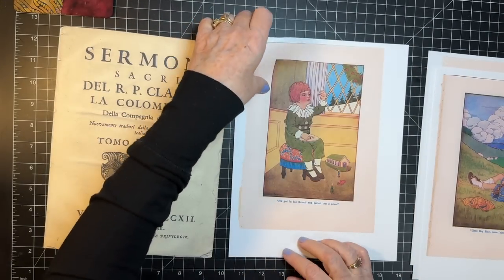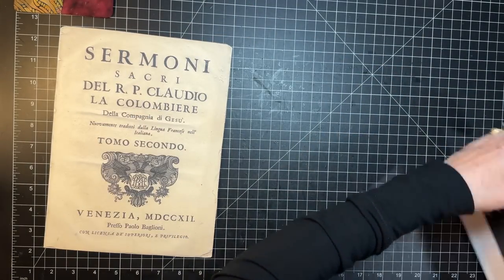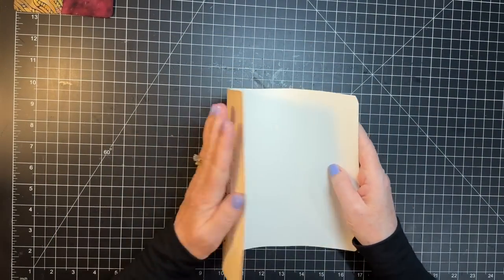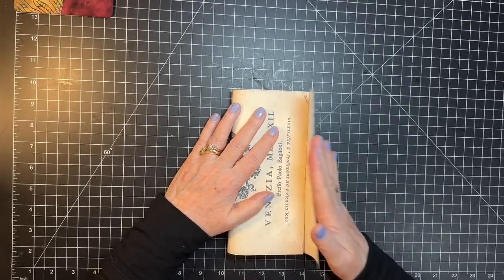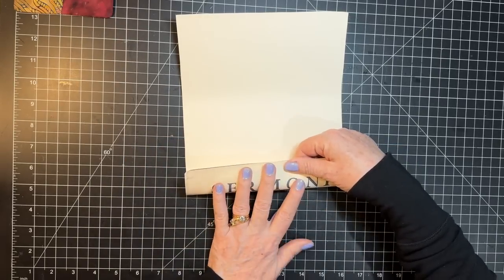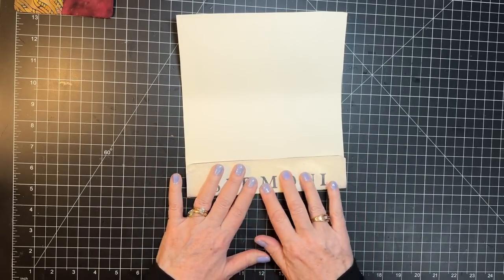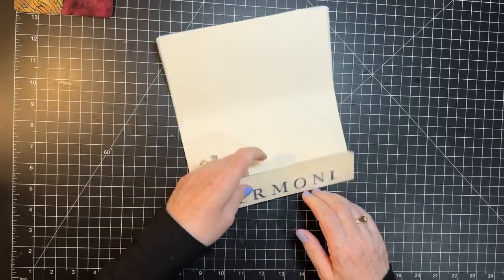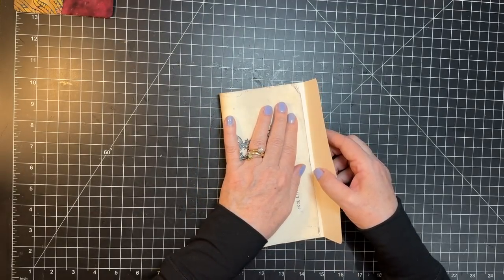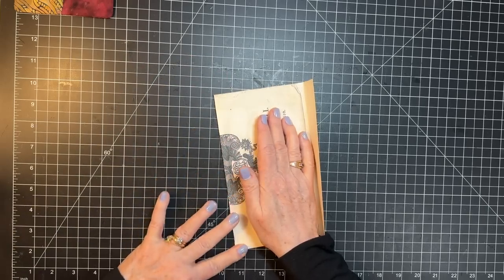So these are just the illustrated pages, and I think I'm going to use those to decorate this, but pretty simple idea. It's a tri-fold, so you want to fold it up however you would like. I think I'm going to look at this side and fold that first. Okay, and then this side will fold slightly less than the fold.